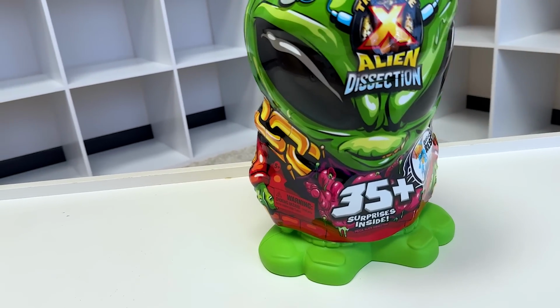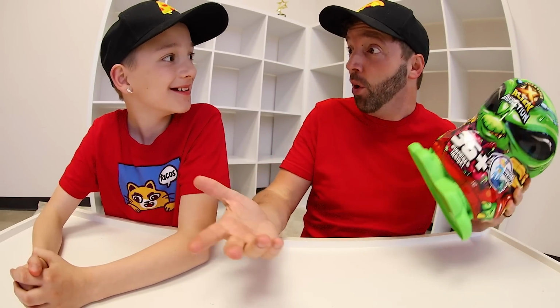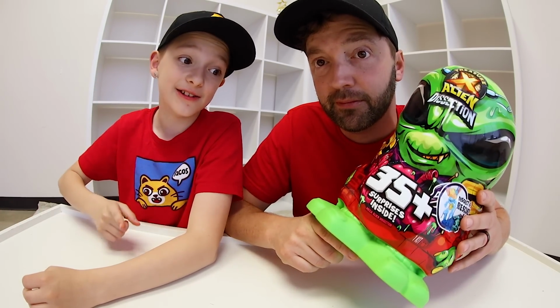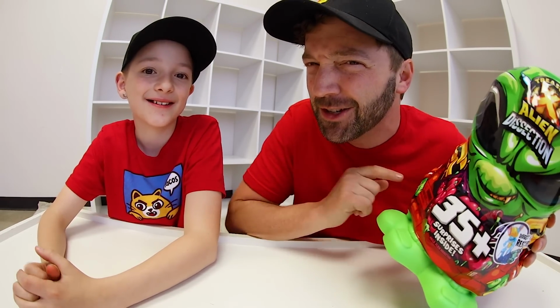This is a 12-inch alien. And it has 35 plus surprises. Plus, they could have more. Yeah. And within those surprises, there are 4 alien treasure hunters, 9 alien weapons and accessories, 7 stickers. And there's 4 alien treasures from around the galaxy that you can get in here. I bet you can probably get a gold piece in that. Oh, yeah. Treasurex usually works that way.